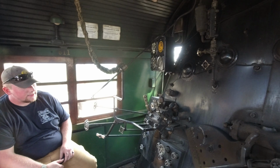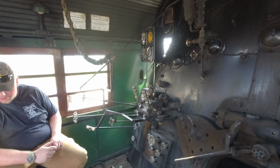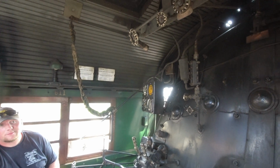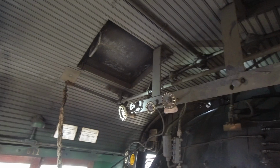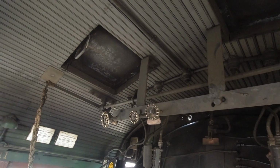Stoker firing is an art. Don't let me try and convince you that it's easy. Hand firing is also an art. It's just a lot more physical in some senses. But they do a pretty good job labeling most of the stuff here. So like here's all of your controls for the turret.